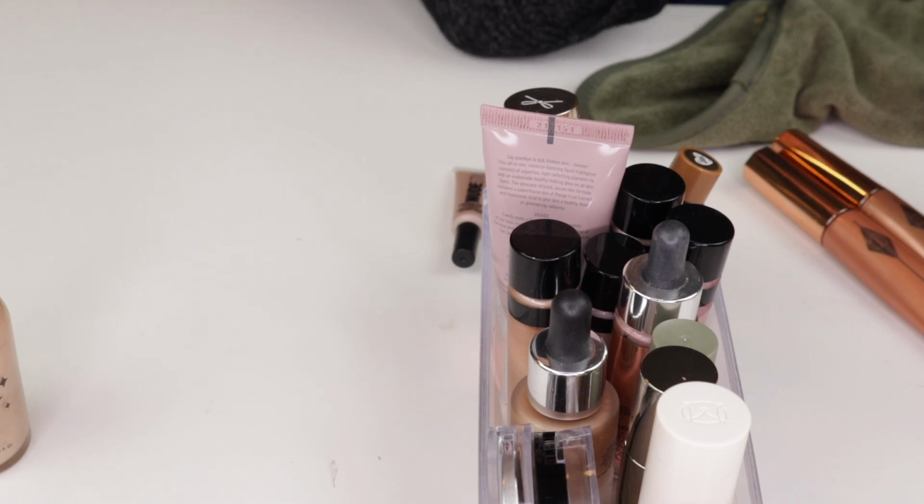So I hope you've enjoyed this one. All right, I did it. I got rid of creams. I'm so happy and I'm so proud of myself. Now the key is going to be to not get a lot more. That's going to be the hard one for me.